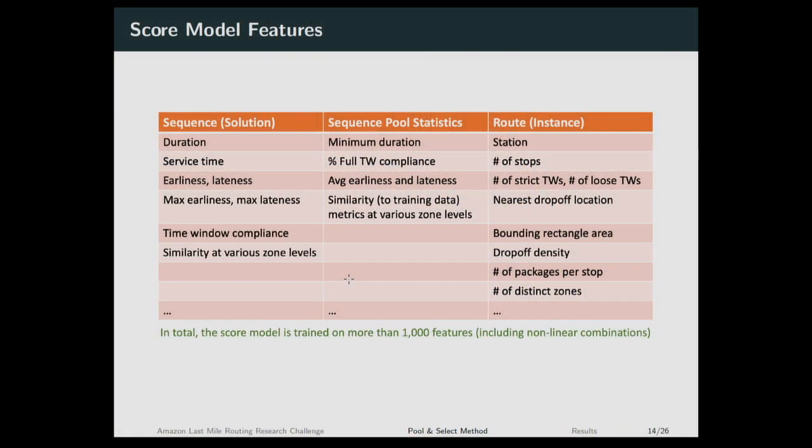I guess the real question is whether this is going to lead us to something interesting after we train this model. If we want it to, we should try to provide as much information as possible. So in this phase, we threw in everything we could possibly imagine that would affect how good the sequence is. There are a very large number of features at the level of the individual solution, from the pool statistics and from the instance itself. In total, considering combinations of these terms, we have more than 1,000 features in this model.